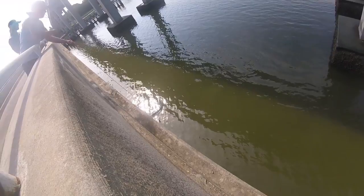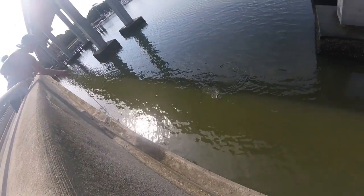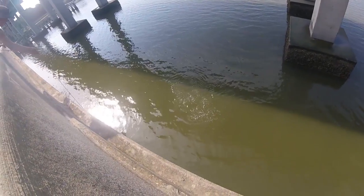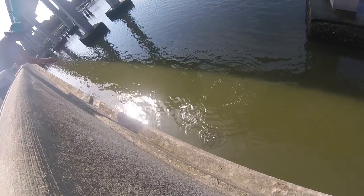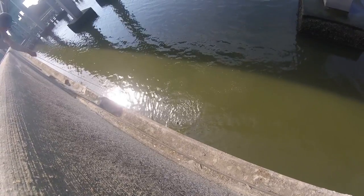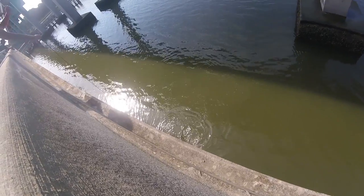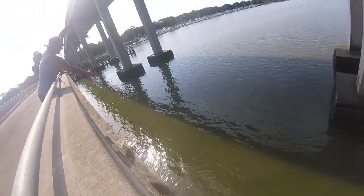Hey, the fish you was looking for, but never caught. Yep. Pretty red too. I appreciate it. No problem, yeah. Nice catch. We forgot it out of the camera.